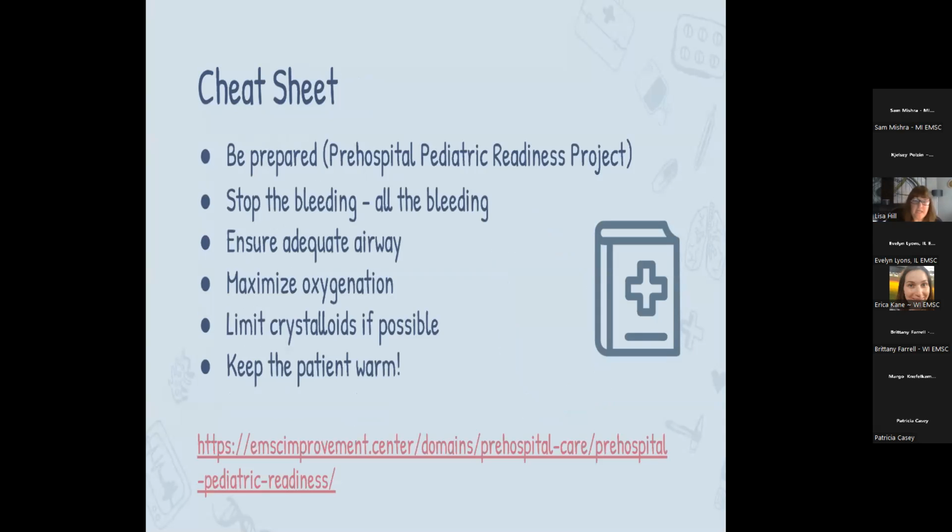Be a part of the pre-hospital pediatric readiness project. All of the EMSC people on here, that is their whole world, the pediatric readiness projects for both the adult and pre-hospital. There is a pre-hospital one. Most of you, if you're pediatric champions or PECs, you know about this. If you don't, get involved. This gives your group a really good checklist of what equipment you should have on your trucks.